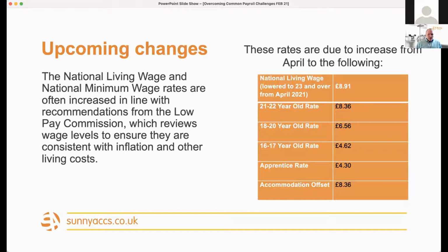So although referred to as the national living wage, this rate is not connected to the actual living wage, a rate which is calculated by independent organisations, which give an indication of how much a person needs to be paid in order to live in a given part of the country. Unlike the national living wage, employers are not legally required to pay the living wage, although some do use this advisory rate to determine pay.